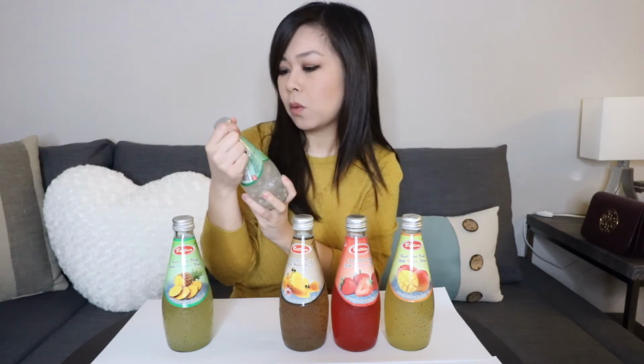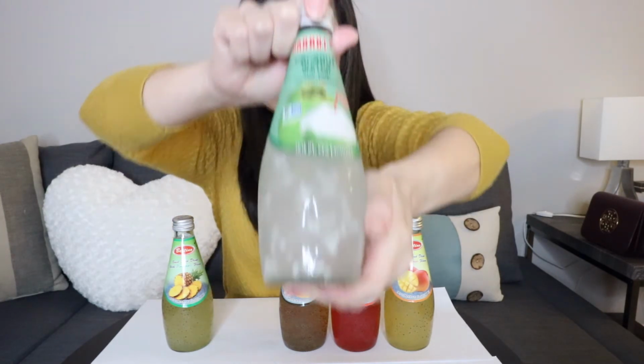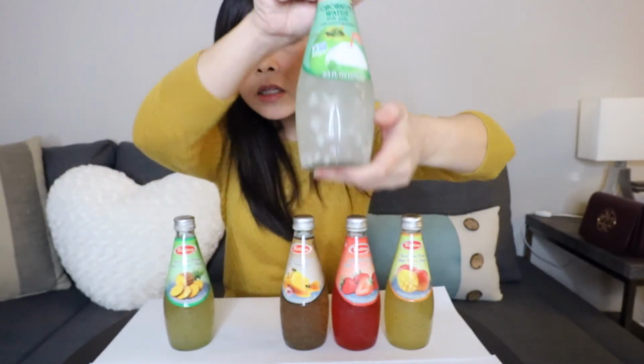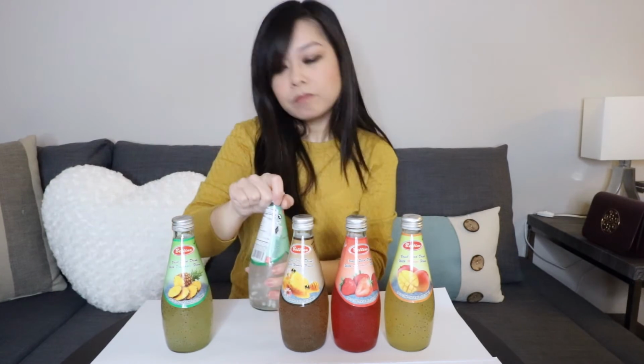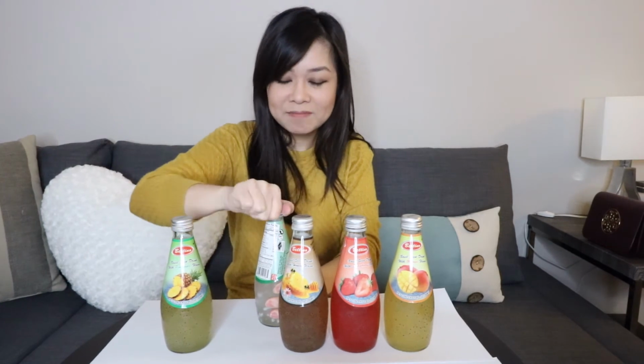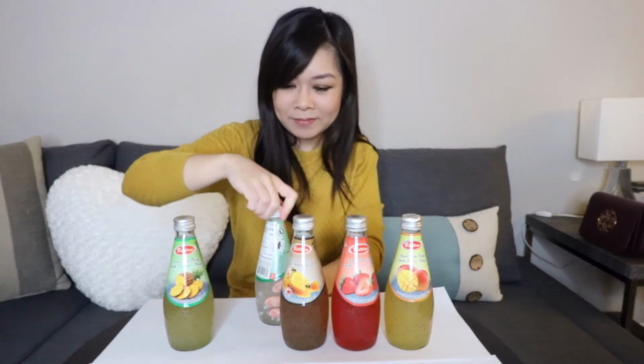And finally, I think this is the safest bet. This is a coconut water with pulp. Just coconut water. They're packaged in pretty cute bottles and they looked very marketable. I like how they market their products, so it caught my attention and now I'm trying them.